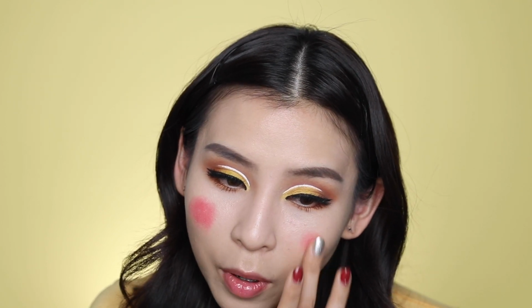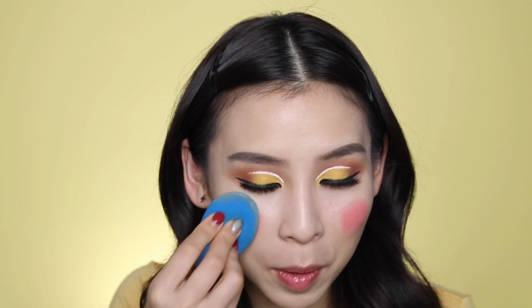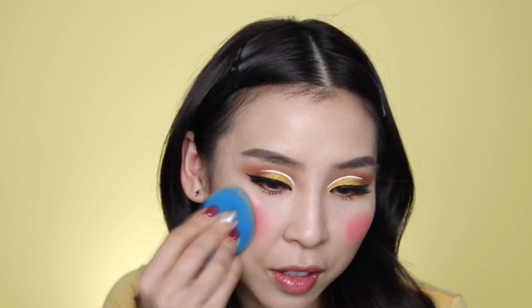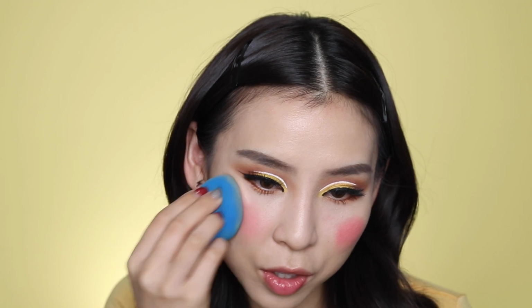Oh God, this is looking a little bit crazy, but I'm going to blend it out more. Oh my God, what am I doing to myself? I'm just gonna use my beauty blender and just diffuse this crazy blush a little bit. Yeah, that's looking better.